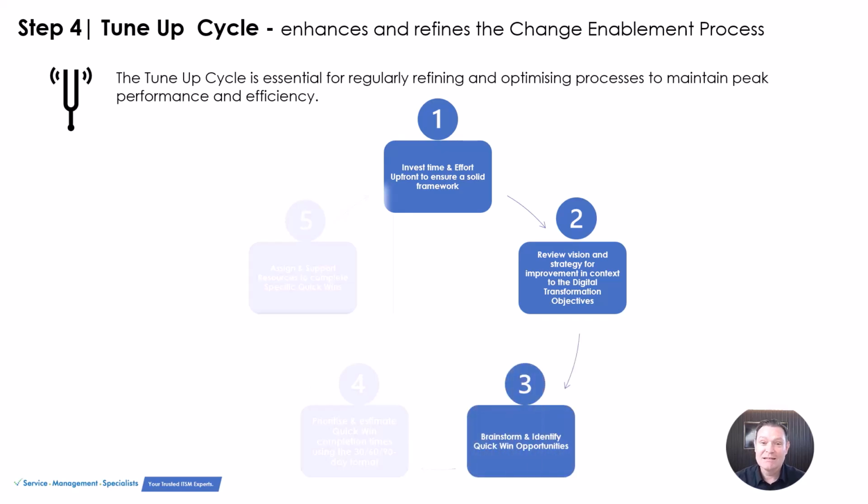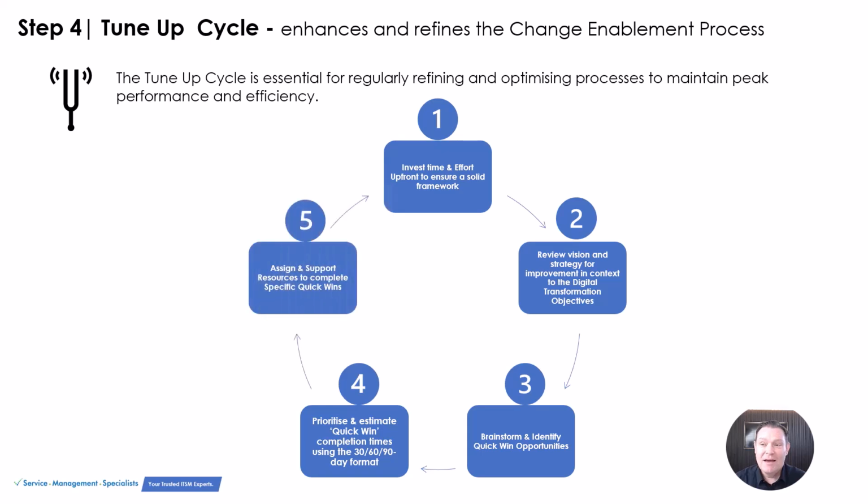Finally, stage 3 is continue to brainstorm and identify quick win opportunities. We've spent a lot of time talking about activities and outcomes, but now it's really about this ongoing brainstorming and identifying quick wins and opportunities for improvement. The fourth stage is really prioritizing and estimating those quick wins and their completion time using the 30, 60, 90-day format. And finally, stage 5 is really assigning and supporting resources to complete specific quick wins. And earlier in this video, I talked about assigning to other resources and getting everyone involved. This is your opportunity to continuously do that.